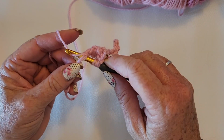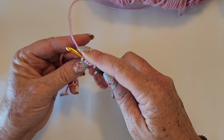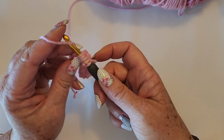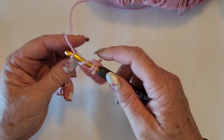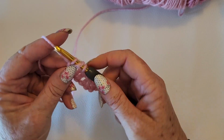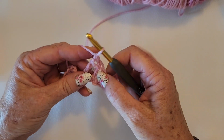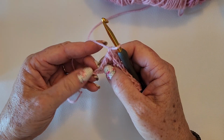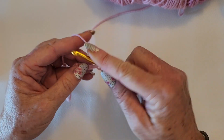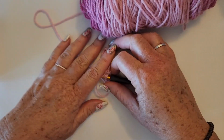Good, just like that, and pull through. Now we have 5 stitches or 5 loops on our hook. Yarn over, pull through 2, yarn over, pull through 3, 2, yarn over, pull through 3, and yarn over, pull through 4. So we have 3 basically crochets that we're doing, and the UK calls that a triple treble crochet.